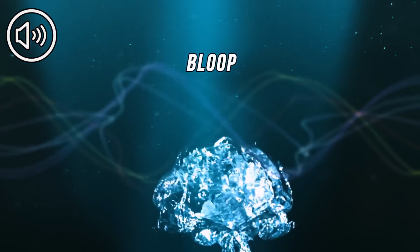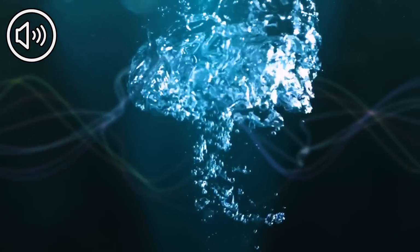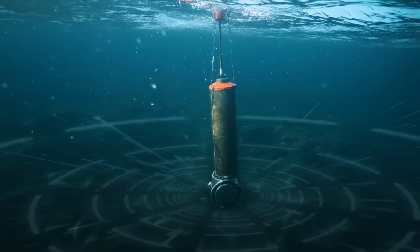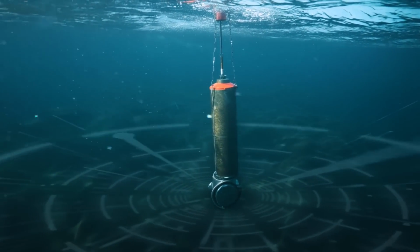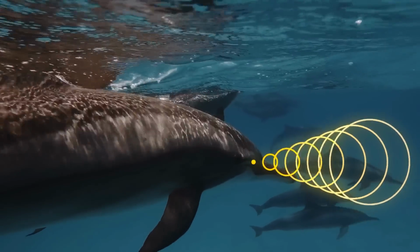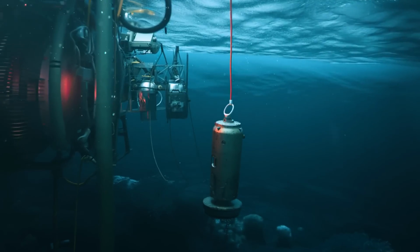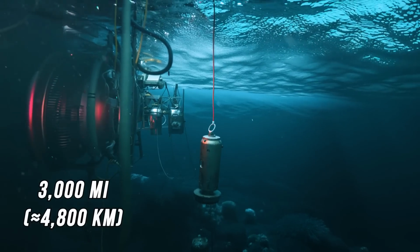The bloop is the name given to an ultra-low frequency and incredibly powerful underwater sound that was recorded in 1997 by the U.S. National Oceanic and Atmospheric Administration. The bloop continued for approximately 1 minute. Having started from a low rumble, it gradually rose in frequency. It also kind of mimicked the noise created by marine animals, but its volume was so great that no living creature known to science could have made it. When the bloop occurred, underwater microphones managed to record it from a distance of 3,000 miles away.